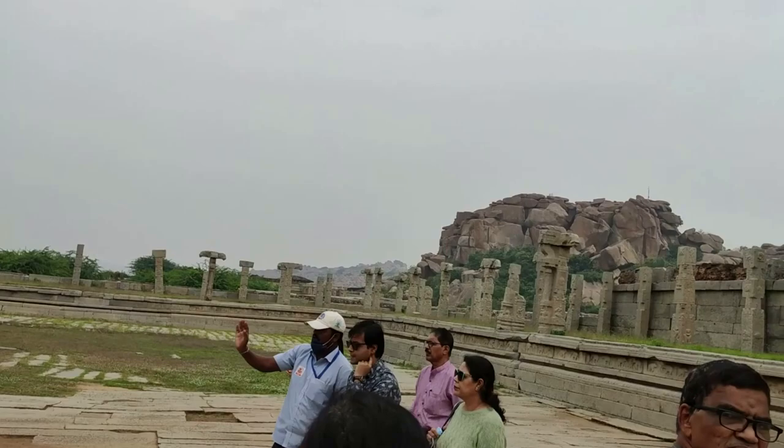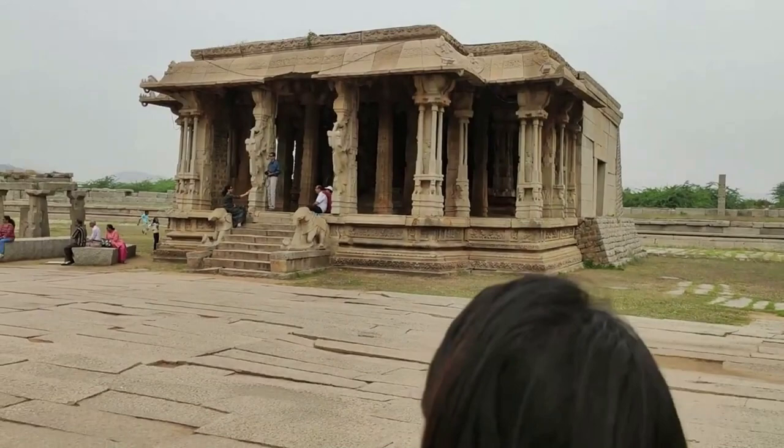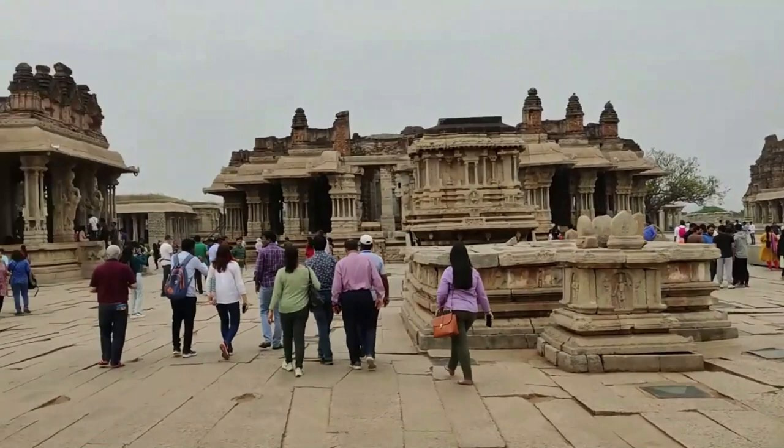And they made four beautiful pavilions, sir. You can see on the right-hand side, this is the chanting hall. The famous singer in Karnataka, the musical godfather Purandara Dasa, composed more than five lakh songs for this place. That's why they call it Bhajana Mantapa, Kirtana Mantapa. And on the left-hand side, that is the marriage hall.